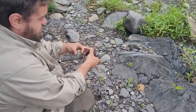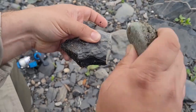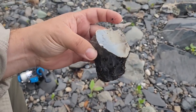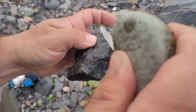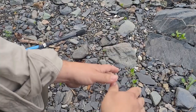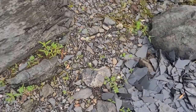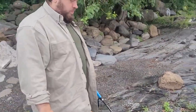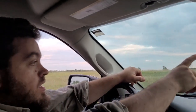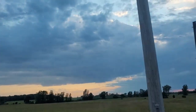What is that? What? Oh, it's just the seam. That's weird. What is that? I have no idea. Some type of mineral in there? It's slate. That's weird. It's got some kind of... Ew. Huh. Enfant Desavantage. I think that's French.